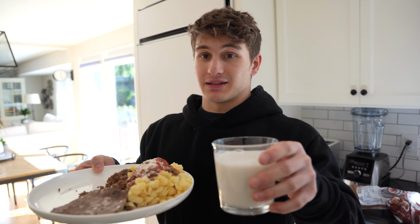Now, I know what you're probably thinking. This is a really big meal, and the thing is it only gets bigger. Because I have 3 rice cakes with it as well, a tablespoon of peanut butter, and a teaspoon of honey. So yeah, this is a huge meal. It's so big that it's 1,136 total calories, consisting of 56 grams of protein, 156 grams of carbohydrates, and 36 grams of fat. So yeah, this is a big meal.